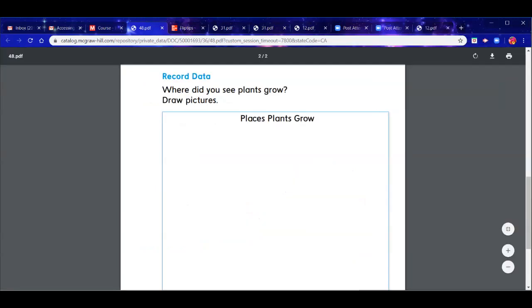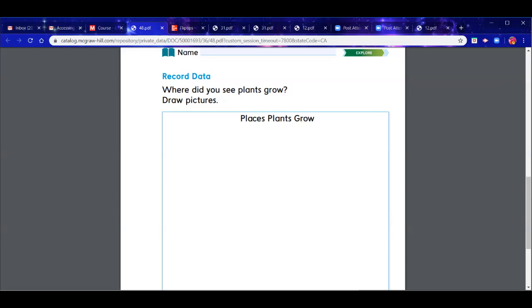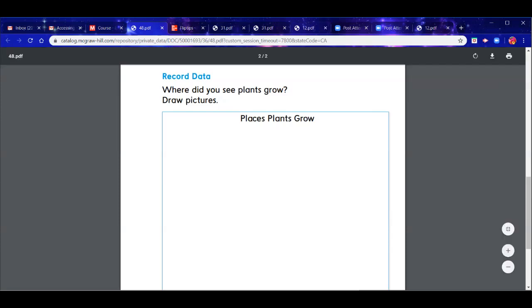On page 111, you're going to record data. You're going to record what you found. Where did you see plants grow? Draw pictures. So in the box, I want you to draw places that plants grow. It could be near a sidewalk. It could be on a hill. So you're going to draw the places that you saw plants grow.